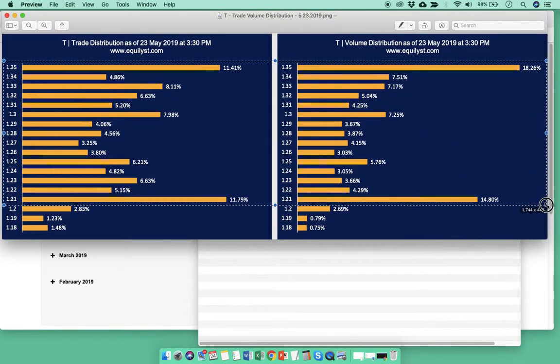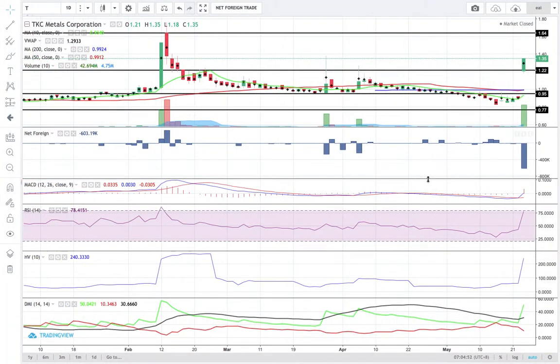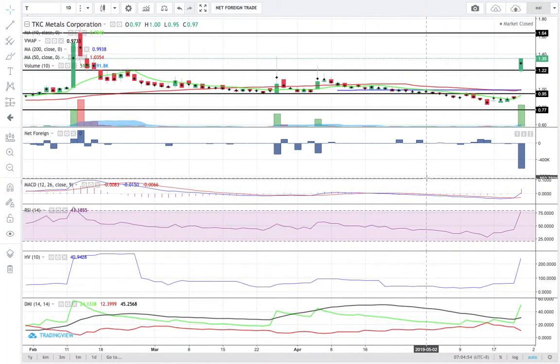But if we are to select one, I'm going to give that to you. It's between 1.21 to 1.35. It's closer to the intraday high than the intraday low. I am bullish on T based on what I have seen on this chart and on the indicators that I am checking. However, I have some reservations in entering a new trade on T.